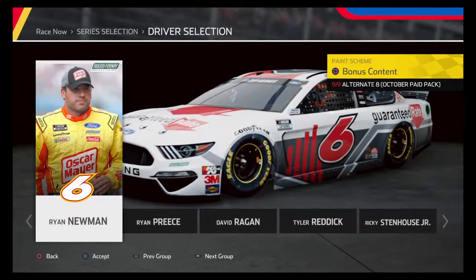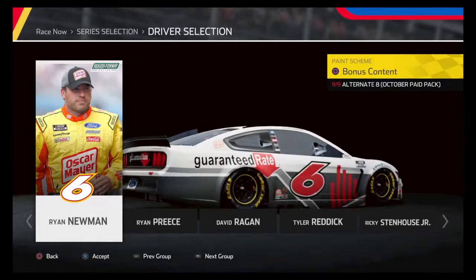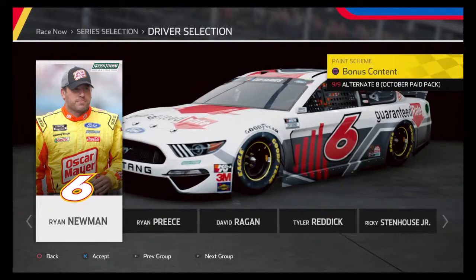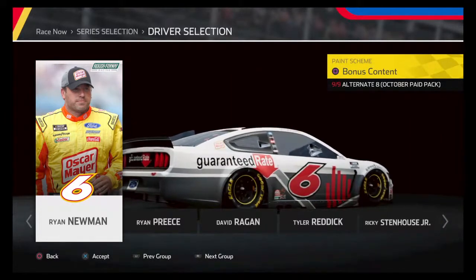Well, I put a lot of practice in today to see if I could find a setup that was good on the long run and obviously good on tires, so it's not so bad that you're losing your car completely towards the end of it, so you're comfortable.